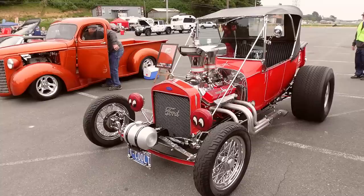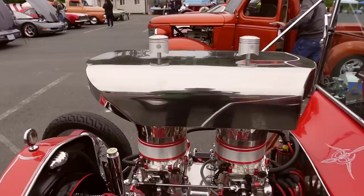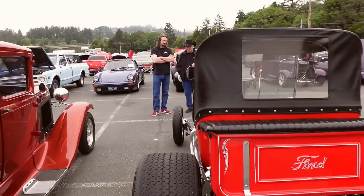Highly modified. And what are you running in it? 355 Chevy. Cam, lifters, 2.4s. About 450 horsepower, somewhere out there. More than I want and need. It would probably weigh about 1,500 pounds. It weighs 1,800 pounds, exactly. That means it moves fast.